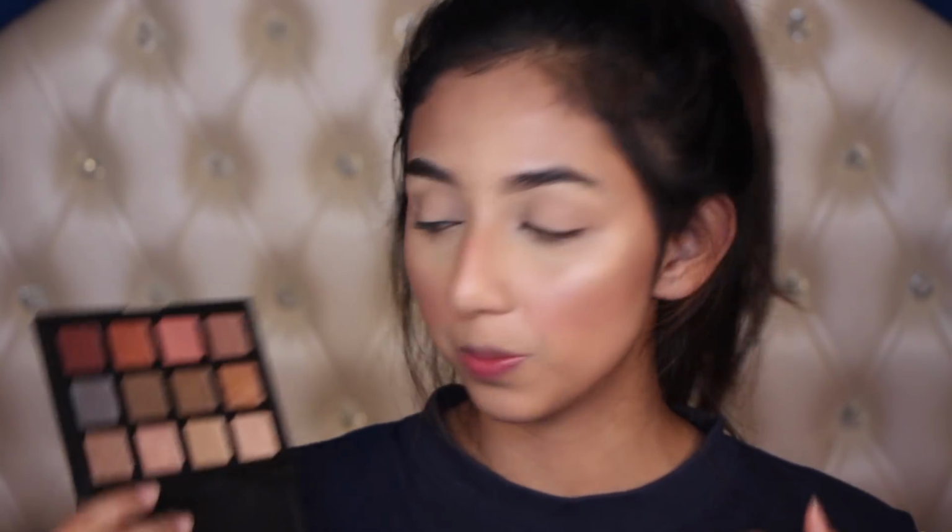But along with that, I'm also going to be using the Morphe 12 S. This is the shimmer palette. Now, I love Morphe eyeshadows, but this palette I wasn't a fan of because they were all shimmers, and the shimmers are not that metallic or gray that I would choose this over my other eyeshadow palettes. So yeah, I don't really like them as much.